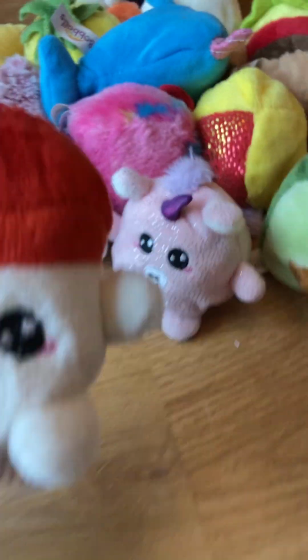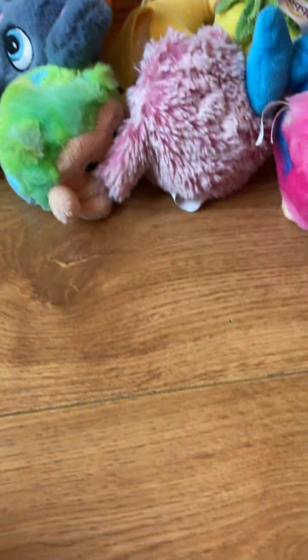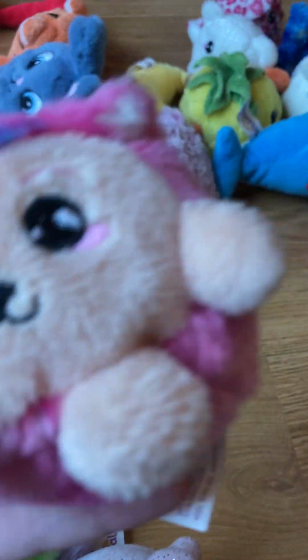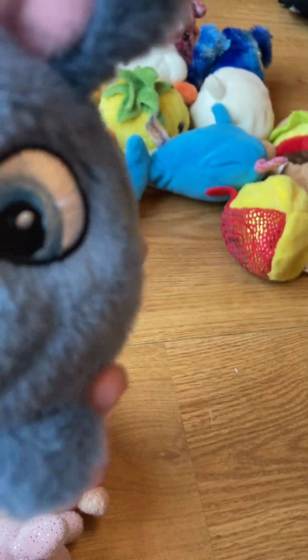Okay, now we've got Bubbles. We've got Mushy, Avo, because it's avocado, Sparkly, Chloe, Snuffles, yes, another Snuffles, Spiky, Patch. I think that I named this one.